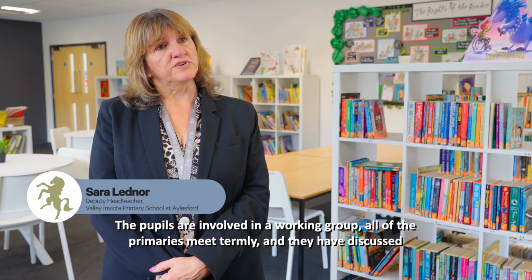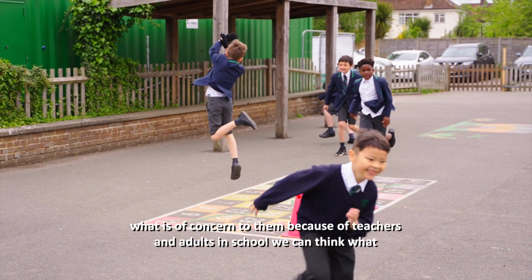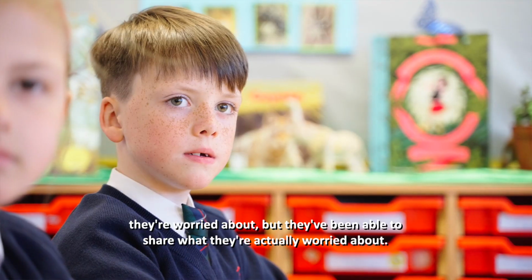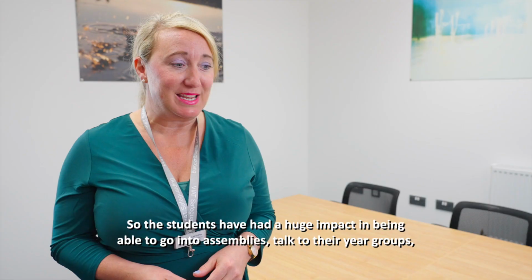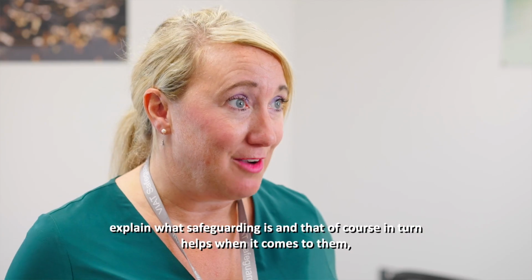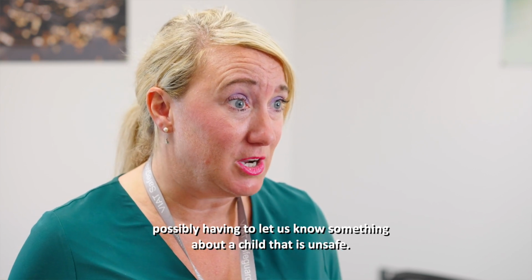The pupils are involved in a working group. All of the primaries meet termly and they have discussed what is of a concern to them, because as teachers and adults in school, we can think what they're worried about, but they've been able to share what they're actually worried about. So the students have had a huge impact in being able to go into assemblies, talk to their year groups, explain what safeguarding is, and that of course in turn helps when it comes to them possibly having to let us know something about a child that is unsafe.